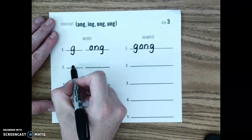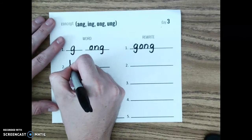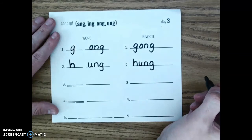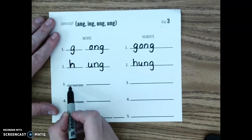Number 2 is hung. Hung. H-ung. Hung. H-ung. Hung.